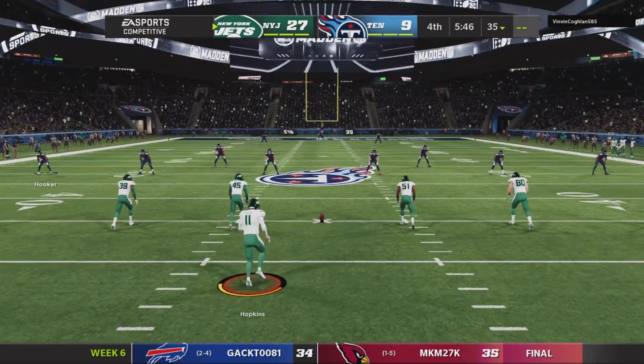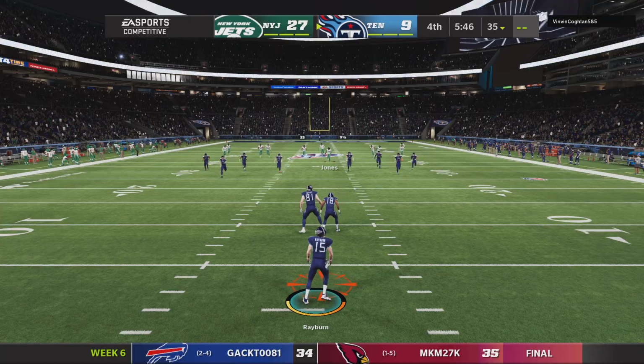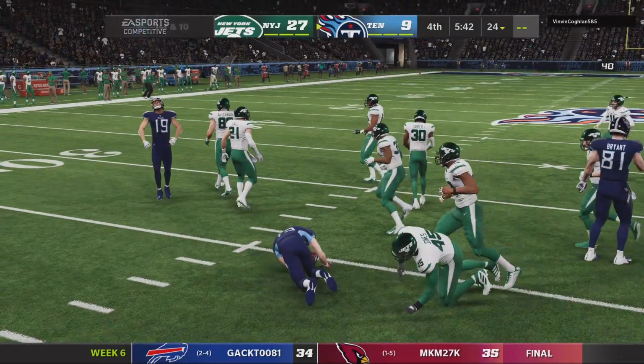Following the touchdown, Dustin Hopkins will kick it away. This will be fielded inside the 5. And he'll be tackled just shy of the 25.